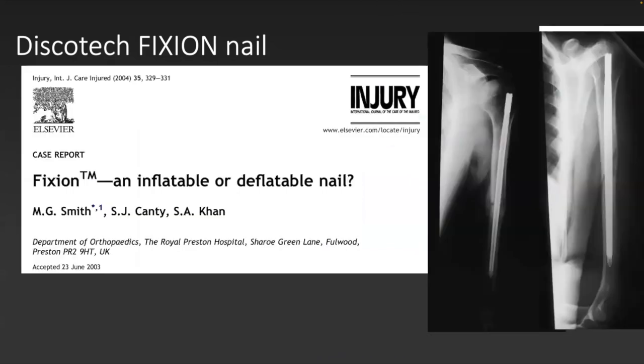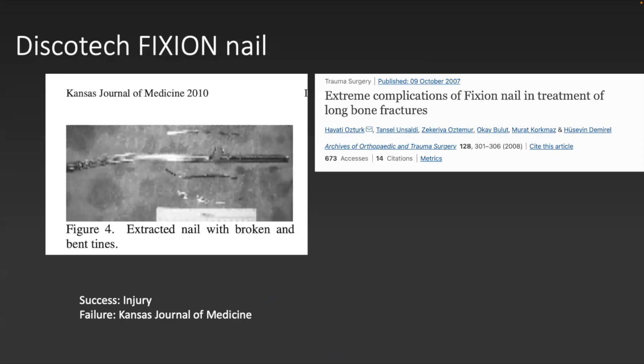The first publications were positive, but then publications started to come out that were not so positive. And I think it's a little ironic that initially a lot of these positive publications are in pretty well-respected journals, and if you want to find pictures of broken nails and failures, sometimes it's not published in JBJS.